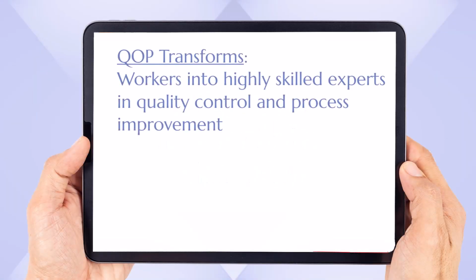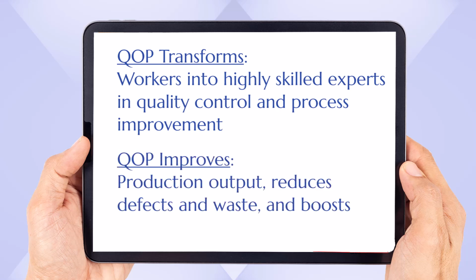Quality operating procedures transforms workers into highly skilled experts in quality control and process improvement. QOP improves production output, reduces defects and waste, and boosts customer satisfaction.